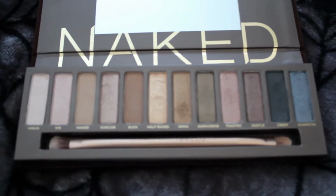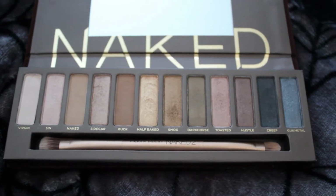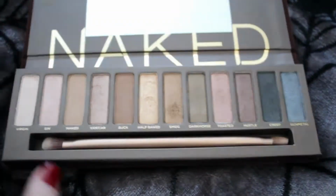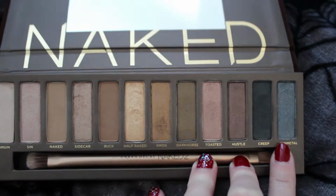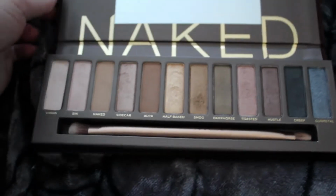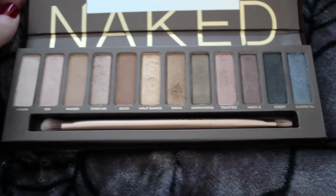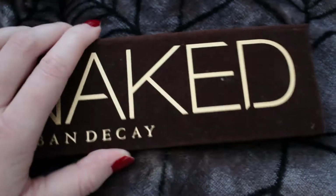Sorry, my camera does not autofocus. I literally have to sit here and try to focus it myself as I'm holding it and moving. I really like this, and I do like all the colors. These two, not the most fond of, but they don't bother me. I get why they put it in there. It's a basic neutral for everything, including cool tone neutrals.